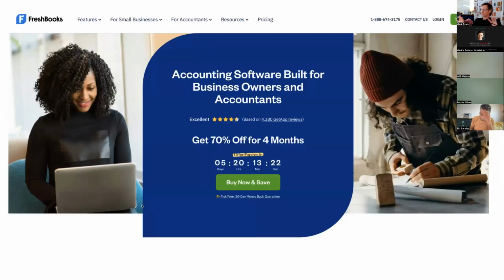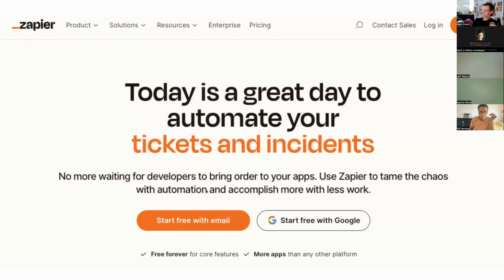This is FreshBooks. This is another approach to a CTA, especially if you're an e-commerce company: you put the fear of God in people, or FOMO, and essentially do this now, otherwise you're going to lose out. So there's a sense of urgency in your CTA. And then Zapier, your people automation platform, is essentially "start for free." So you can see you're free with email or free with Google. And then the value proposition changes, around automation, ticketing, and incidents.